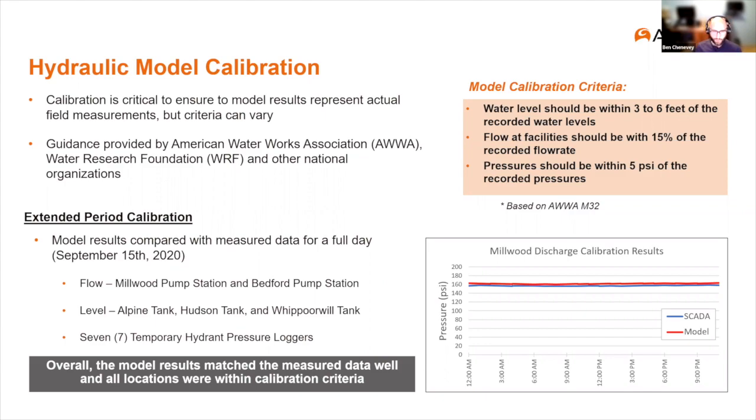The typical criteria from town to town or city to city or system to system can vary a little bit. There's guidance provided by the American Water Works Association and groups like the Water Research Foundation to help guide utilities and engineers and modelers to what should be followed, but there's no hard limit of specific values that should be achieved.